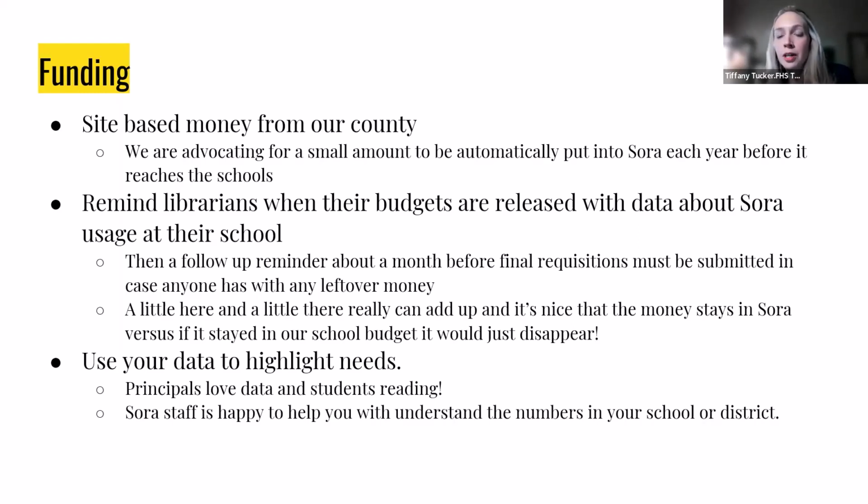The first year, if you're going to launch Sora, I would say you need at least $2 per student to build that collection. And then they recommend that you have 50 cents to $1 per student after that to maintain the collection. But we really feel like we've done okay with our about $1 per student, really probably 50 cents per student when you take out the schools that don't contribute. And we've been able to be pretty happy with that.